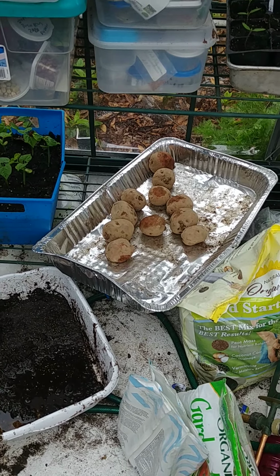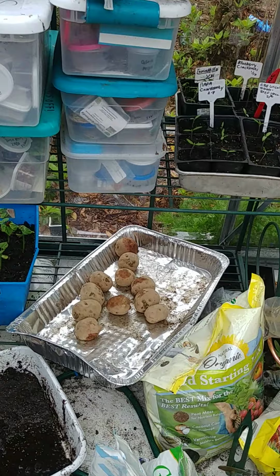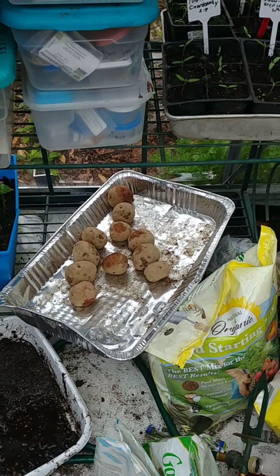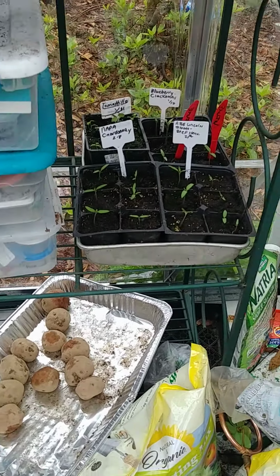And I have planted out my potatoes, and I still have that many of the red Pontiac potatoes. So I don't know if I'm going to try and give them away or buy some more grow bags, but still got some Pontiacs to go in the ground or in a grow bag.